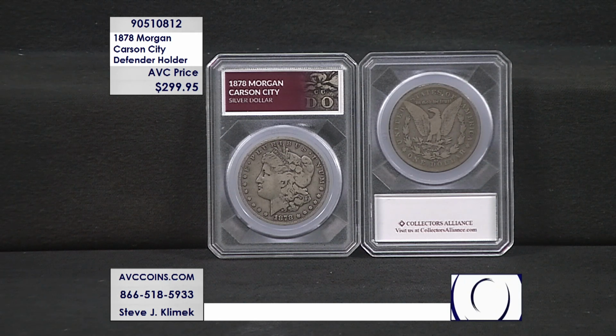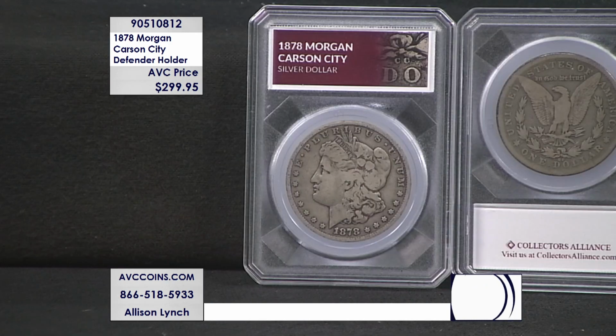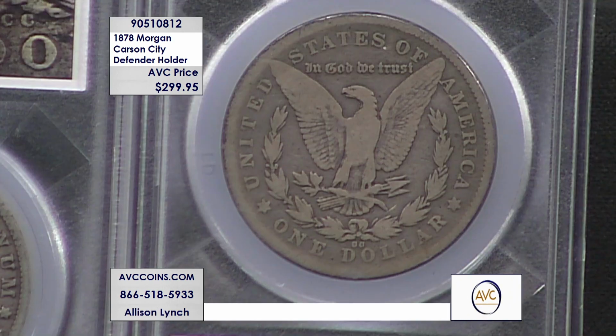Each and every one of these coins is in collector's quality circulated condition. And what that means is they were handpicked by one of us to meet our strict quality standards. Because there's nothing worse than getting a coin as iconic as this, as rare as the first ever Carson City Mint Morgan dollar ever struck.